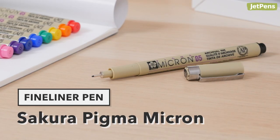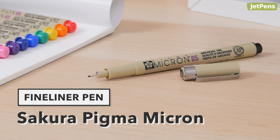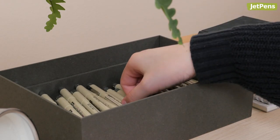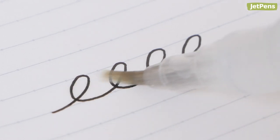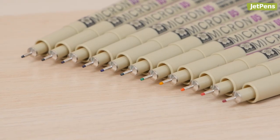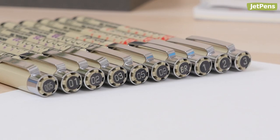With its entirely beige-ish, grayish, brownish body, the Sakura Pigma Micron appears a little drab. Still, like the high-tech C, the Micron has a devoted fanbase. For many artists, it's their first real art pen. It contains pigment ink that's reliable, archival, and waterproof. Featuring a needle tip, it's available in a variety of colors and tip sizes that work well for artists, writers, and illustrators alike.